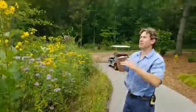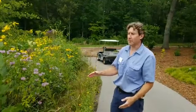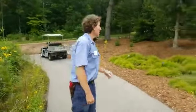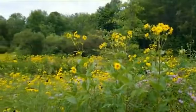So the way you could do it in your own yard is you start thinking ahead already for your fall cleanup. Maybe this year you want to leave more stuff up to have habitat and to have things overwinter in there. Okay, so that is the natural prairie seeded option.